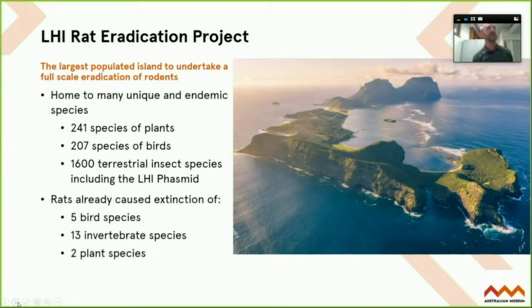I'll make this quick because I don't have a lot that I can talk about on the eradication project, but I can tell you that it's a really important aspect. Rats have led to the extinction of 5 bird species, 13 invertebrates, and 2 plant species that we know of on Lord Howe Island. And so the rat eradication program, which is underway at the moment, is the largest populated island to undertake a full-scale eradication of rodents. And it will be a key to reintroducing the phasmids back onto Lord Howe Island.